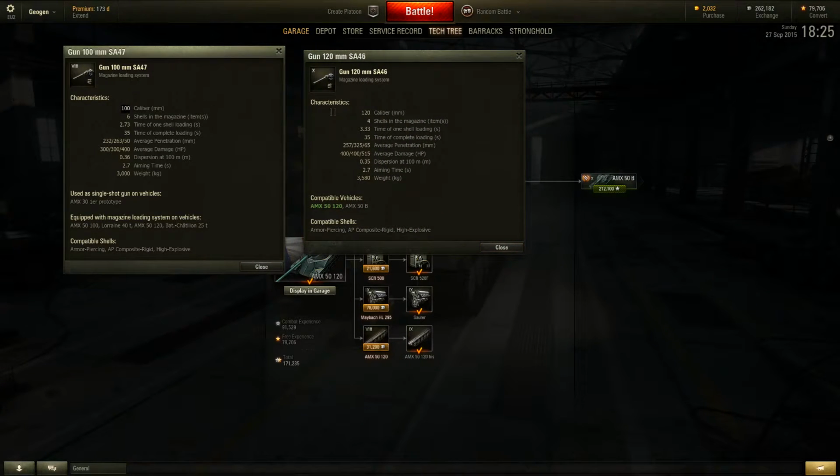100mm versus 120mm: 6 shells versus 4, 2.7 second reload versus 3.33 second reload, same reload time of all of the shells with 35 seconds, 232 penetration of AP versus 257, 263 APCR versus 325, 300 damage versus 400 damage. So, there are benefits to using both guns.